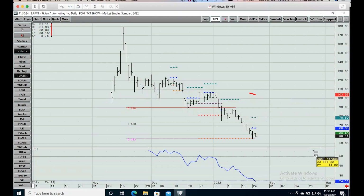This is Rivian. This is the new automaker that supposedly might be the only one to really be able to compete against Tesla. And you see that it IPO'd in November. It shot up from 90, it doubled itself up to 180, and it's been steadily coming down.